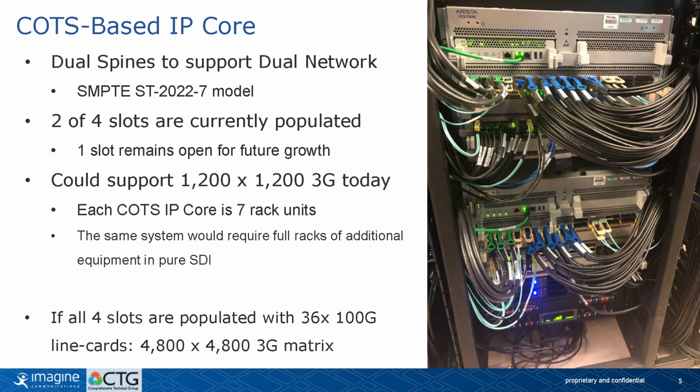This is a 3G system as it's operating today. It's 1080p 60. That's correct. So if all slots were populated and everything was aggregated together tightly, you could support a 4,800 by 4,800 1080p 60 3G matrix, and that's in one 7RU. The reason they have two is so they could do a dual network A and B if they decide to implement that for a particularly special event, not two routers serving the same live matrix.